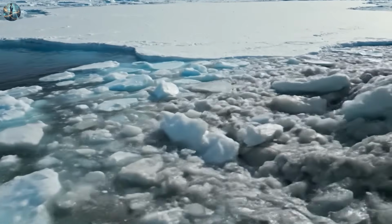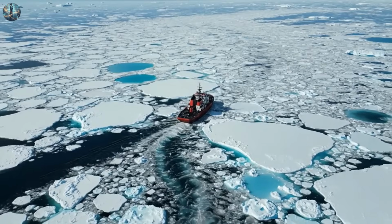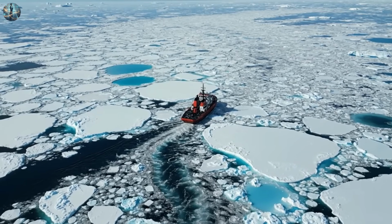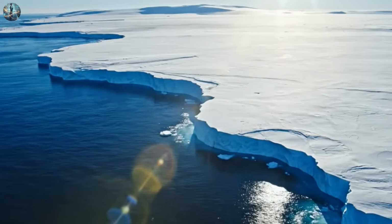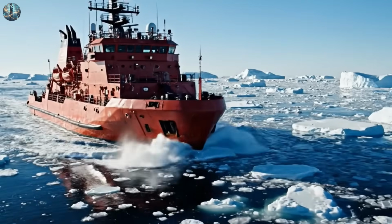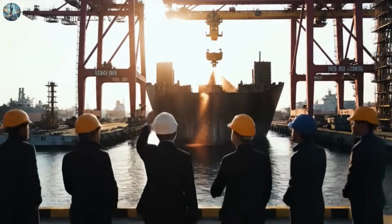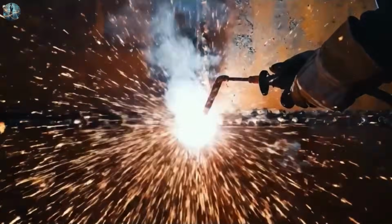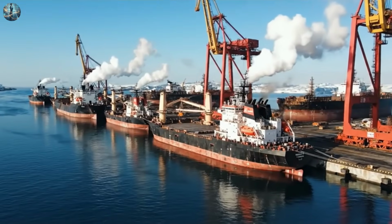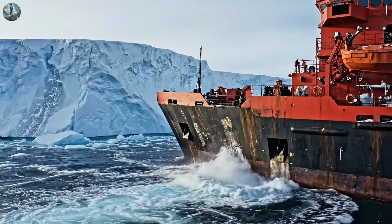Climate change makes ice thinner in some places but creates chaotic rubble ice in others. Less ice doesn't mean less danger, it means different danger. Thus, the future isn't just about stronger ships but better systems. Ice forecasting, satellites, real-time information, and coordinated rescue. Science leads the way. Some nations invest heavily for strategic and economic benefits, but investing in icebreakers is incredibly expensive, so not every country chooses this path.